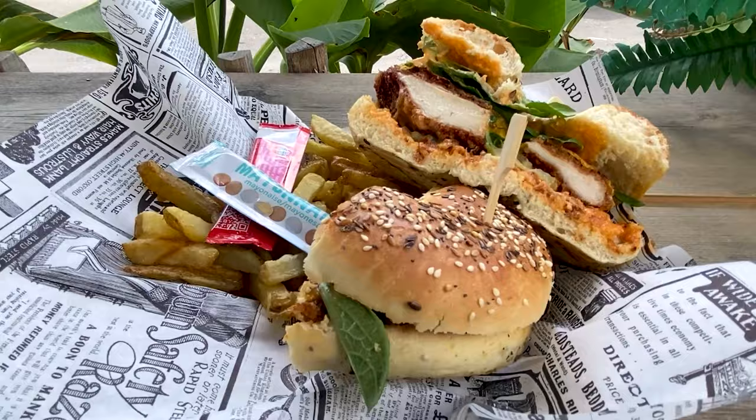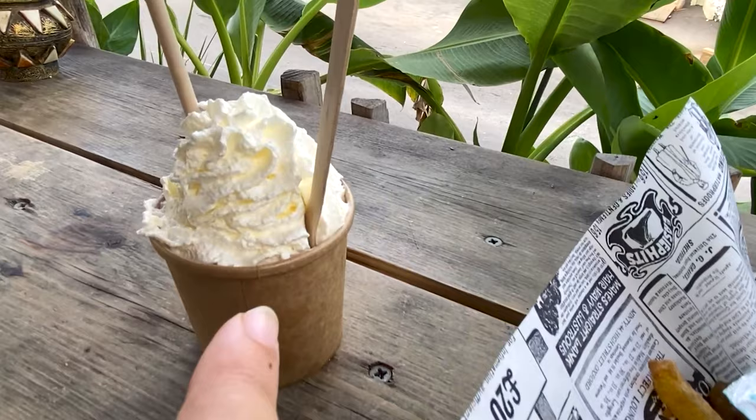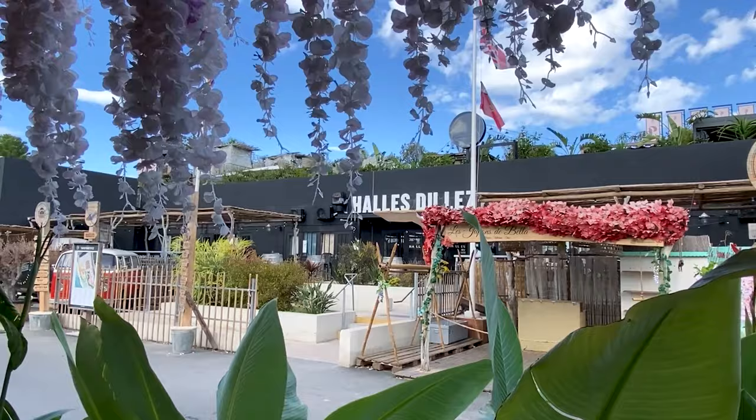So I got a bagel here and fries. There's a chicken and stuff, and I got an iced mocha here, and this is the view. All right, so that was really nice. Oh my god, little puppy, that was really nice.